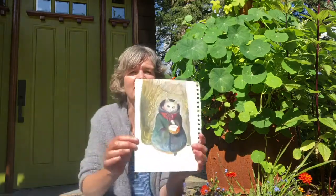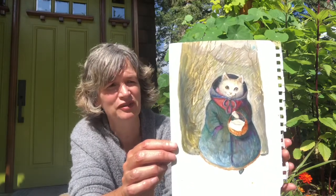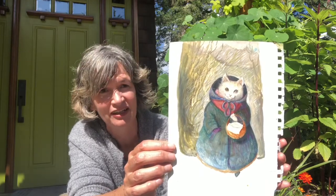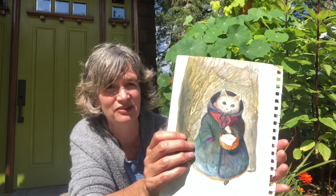And then one more picture that I'll show you: this is Kitty. Here she is when I first see her on the doorstep. It's a little painting sketch that I did of her, and she's a main character in the second story.